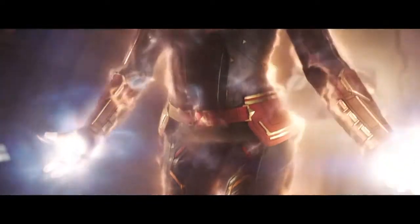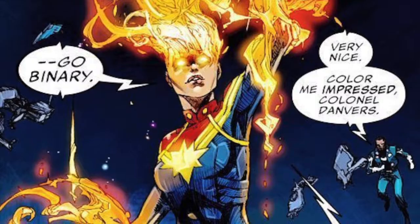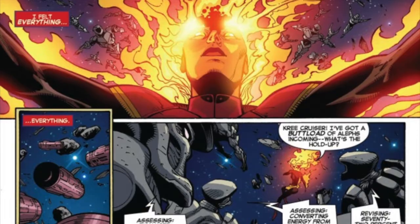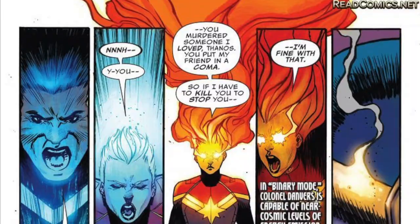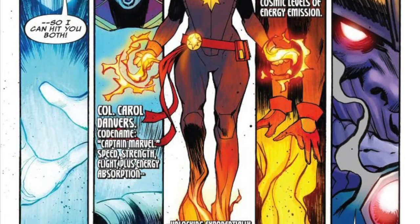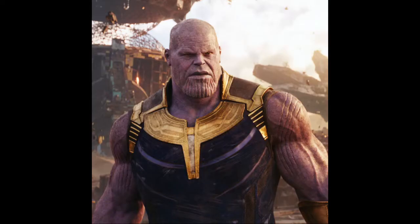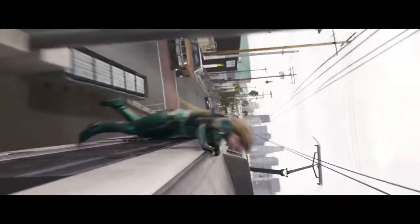Right at the end of the trailer, we see Captain Marvel go binary, which is basically like her strongest form. In comics, she usually does it only when it's necessary or when it kind of calls for it. But my favourite part of that entire sequence of her going binary is just when her eyes glow, because I think that's the part that really shows her true strength and the side that she'll end up having to use against Thanos if she ends up fighting him in the new film, which, let's be honest, is very likely to happen.